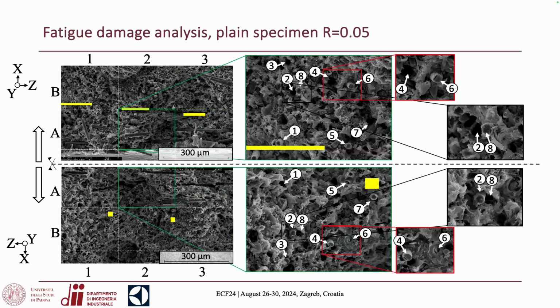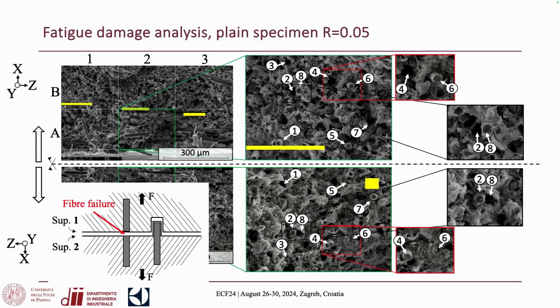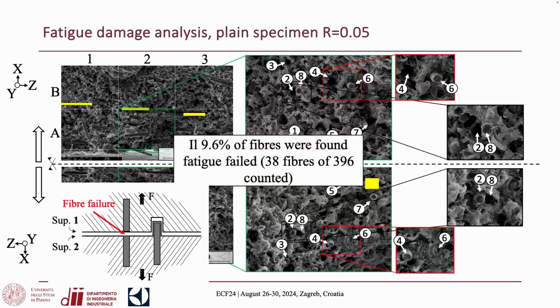In position number 6, for example, we can see here a fiber and also a fiber in the symmetric position number 6 on the other fracture surface. That means that this is a fiber that failed due to the fatigue loading. Therefore, for this example, exactly this specimen, we counted 396 pairs, but just 38 fibers were broken due to the fatigue loading, which corresponds to 9.6% of the entire set of fibers that we analyzed.